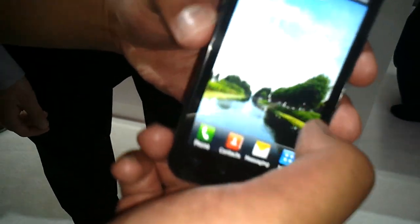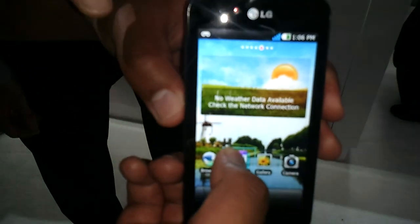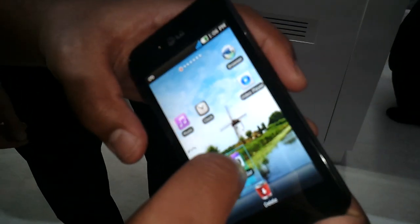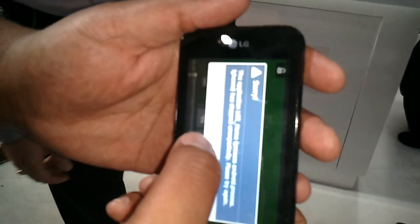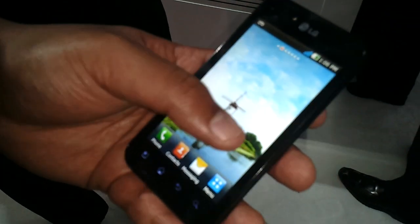Okay, let me go back. So we're going to hold it. And don't hold the button, let go of the button now. And just hold the icon. And you can do it like that as well. What's also cool is when you open up the picture gallery and you're looking at photographs, you can just tap your finger on the side of the phone and it scrolls to the next picture.